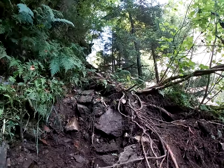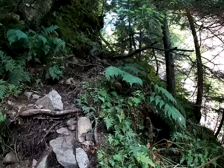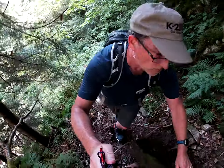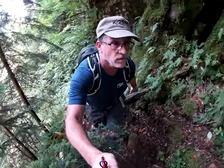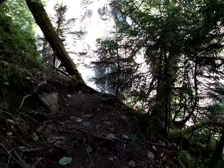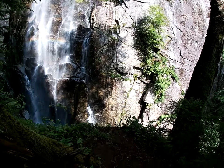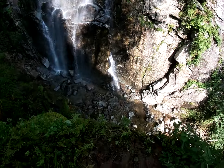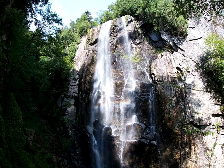Deep right here. Tricky. It's muddy. Slippery. Not bad overall. Not recommend getting too close to the edge. And there's the iconic rainbow in the middle of the waterfall.